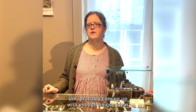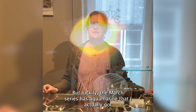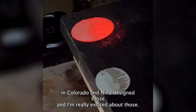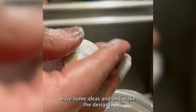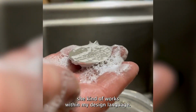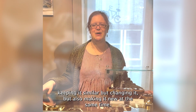Probably coming up with enough unique ideas to make them kind of unique in their mini series each month. But luckily, the March series has aquamarine that I actually got in Colorado, and Nina designed those, and I'm really excited about those. So keeping it fresh sometimes means letting someone else have some ideas and make the designs. And she looks to my work for inspiration, and so it looks like my work. She kind of works within my design language. But yeah, the most challenging part is to keep it fresh, honestly. It's that keeping it similar, but changing it, but also making it new at the same time.